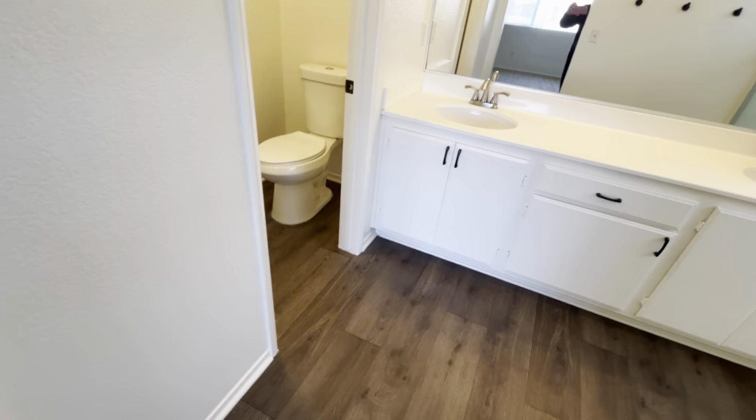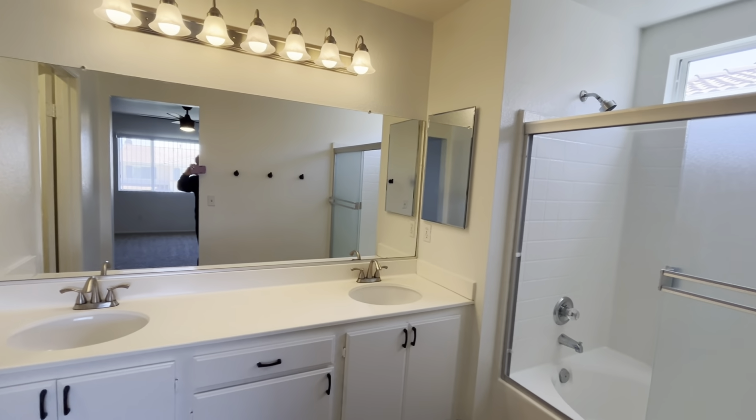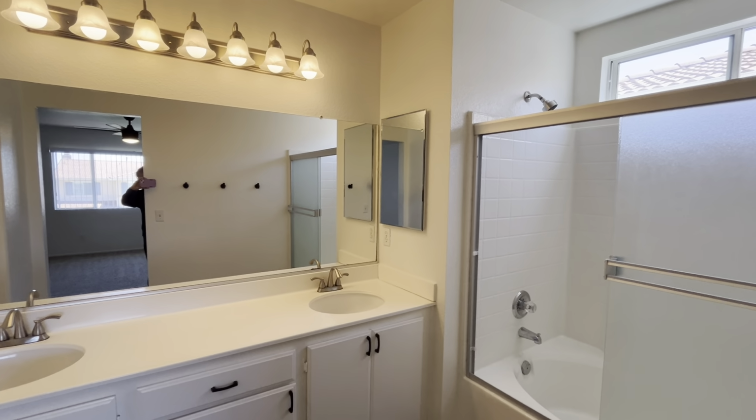To the left, we have the toilet, double vanity sink, and the shower over to the right.